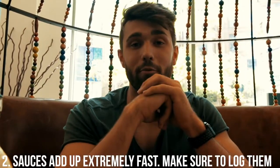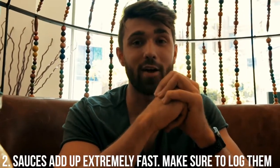Number 2, sauces add up real quick, guys. You'd be amazed how much fat is in one little pizza garlic, creamy garlic dip. It's like 30 grams of fat, guys. It's crazy. Be careful with the sauce, make sure you're logging the sauce. A lot of people just say, oh, it's only a bit of sauce. You'd be amazed. Sauce adds the heck up.